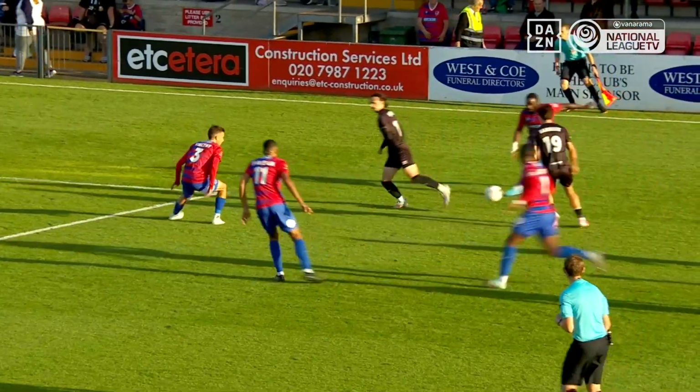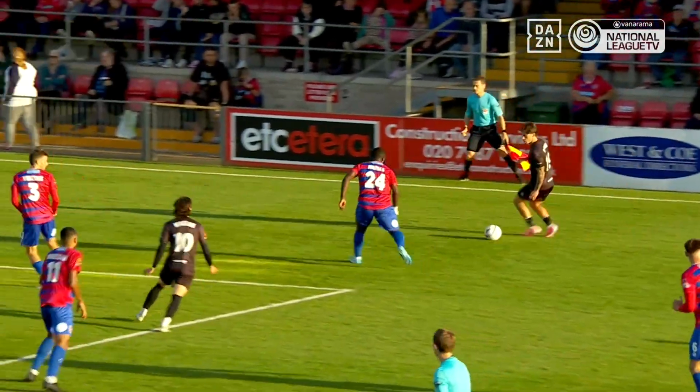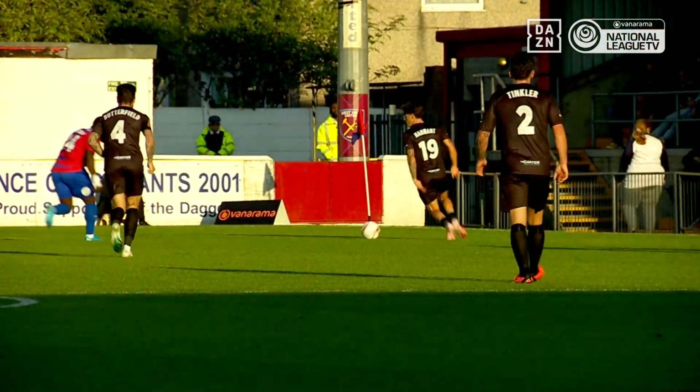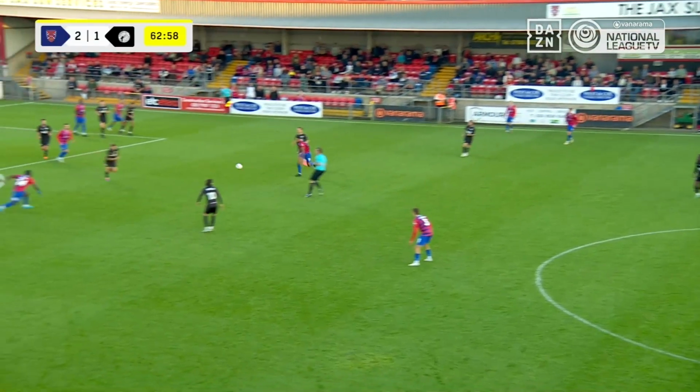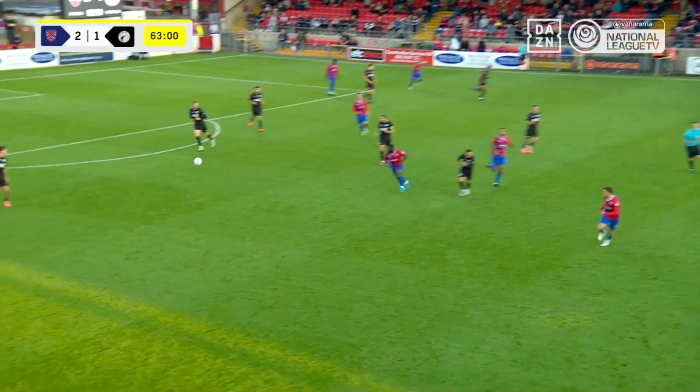Well, they'll feel disappointed there because, like you say, it was just a moment of lapsing concentration. It's a nothing cross, but as that ball comes in, he doesn't work his feet. I don't think he realises that Orsini's just on his shoulder, and by the time he does... And Gateshead didn't judge that well at all as it drifted by him.